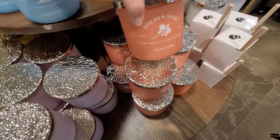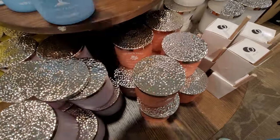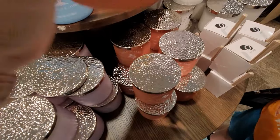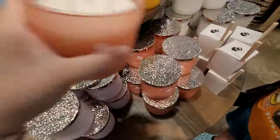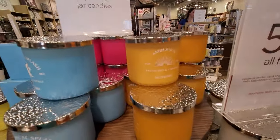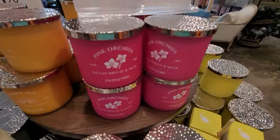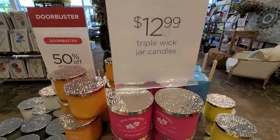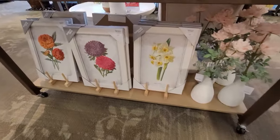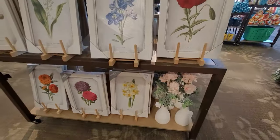Another thing I noticed, they have lots and lots of candles, a lot of new scents. We were sitting here smelling all of them. I do not know a whole lot about their candles, if they are soy or anything like that. If you guys know, let me know down in the comments, because your girl loves candles, and their candles are very affordable, I feel like. I think they were like $12.99.